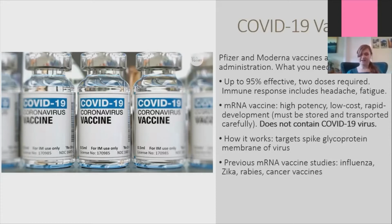The benefits: they're very high potency. These are up to 95% effective. 2 doses required between 3 and 6 weeks of administration. The good news is they're finding in studies that 1 dose itself can be quite effective, can have quite a good immune response. You do want to plan ahead. I'm sure at this point, everybody's heard from a friend that they felt pretty rotten after the second shot.